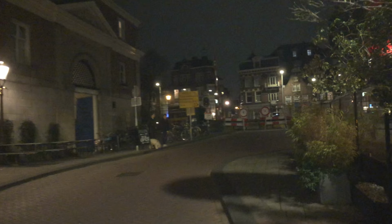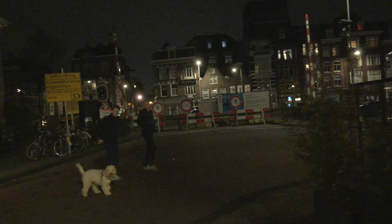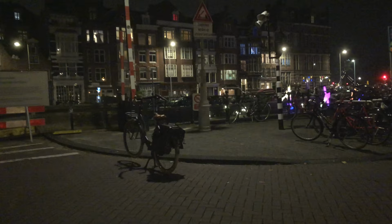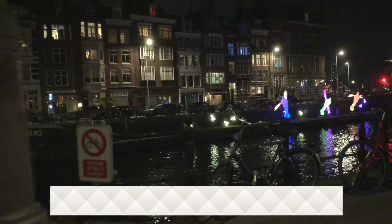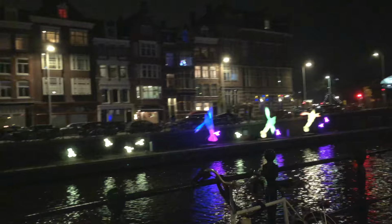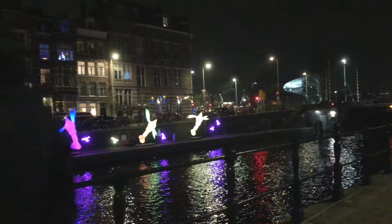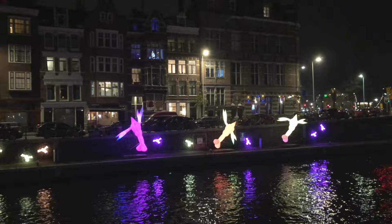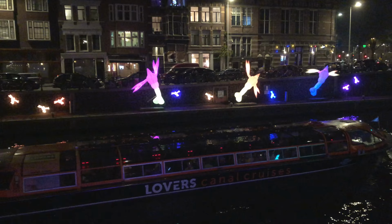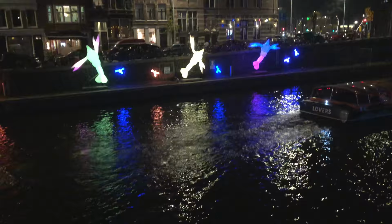So the next one is To Merge, I think. Yeah, To Merge. And we are walking towards it now. Right. I think in the previous edition there had been Japanese signs. Yeah. And that was great. Another boat. So underneath here there are also pieces of the same art. Okay.